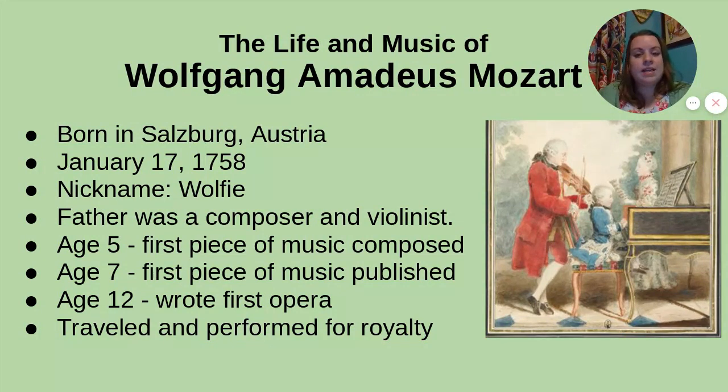When he was 7 years old, so that's maybe like late first grade, early second grade, his first piece of music was published. Something is published, it means that it's printed in a book for other people to buy. So when he was in kindergarten, 5 years old, he wrote his first piece of music. And then within 2 years, he had his first song published in a book for other people to buy and perform, which is pretty cool.